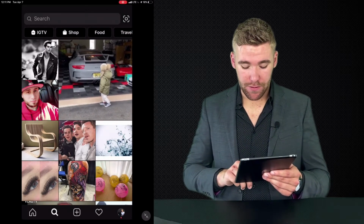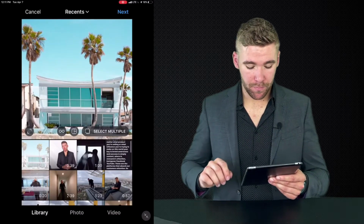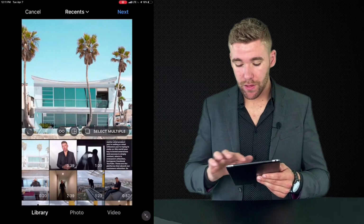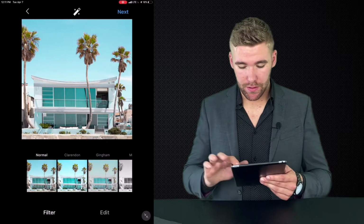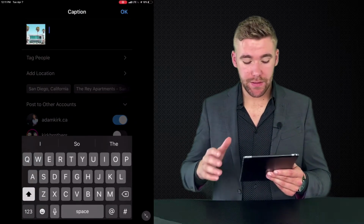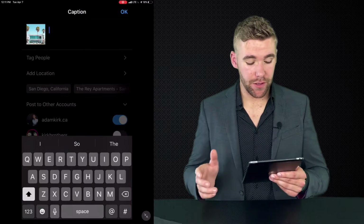So we're going to tap on the plus button here at the bottom. I have already put in a photo here. As you can see, this is a gorgeous home. We're going to click next, no need for a filter. And then this is where you can list the price, the bedrooms, bathrooms, square footage and whatnot.